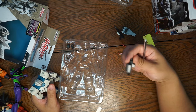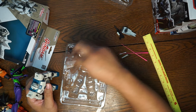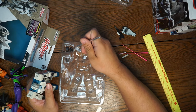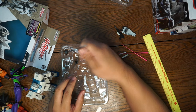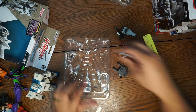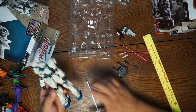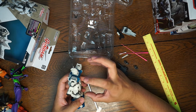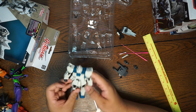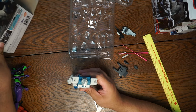We do have the backpack right here. Oh, you know what I think is missing? He is totally missing the huge backpack that he comes with. Now, I used to collect MSIA, Mobile Suits in Action. When you buy this one, the Mobile Suit in Action, he's smaller, but he comes with this giant white backpack where he kept all his gear and stuff. Unfortunately, we do not have anything of that sort with this one.